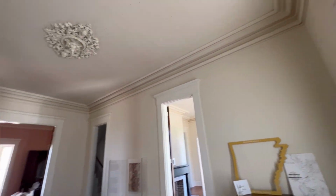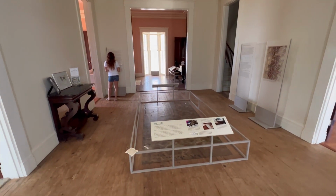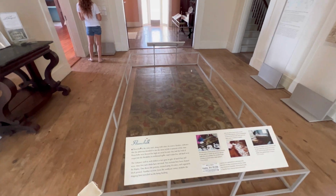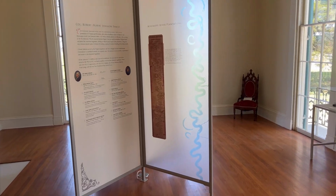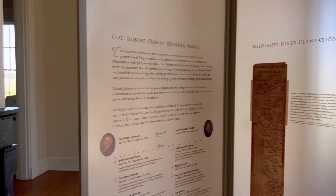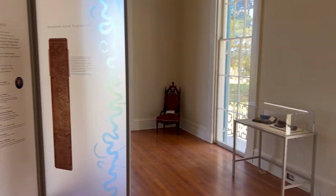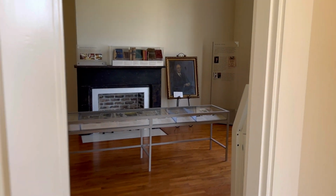Just a quick video to show you the inside of the old plantation. This is the entryway. This is a 10-foot door. Has some of what they considered painted carpet. Now they've refinished that marble on the fireplace, so we're in the north parlor looking out the front windows. And we're gonna now walk back into the drawing room right here.